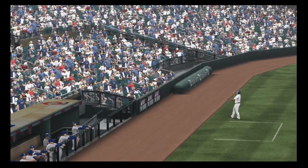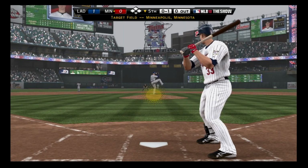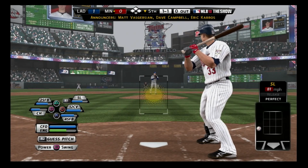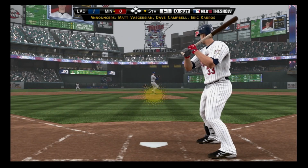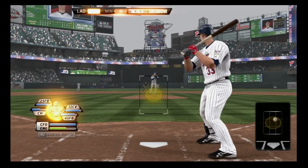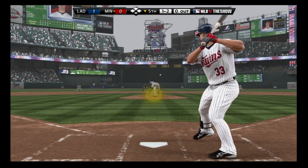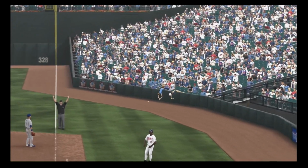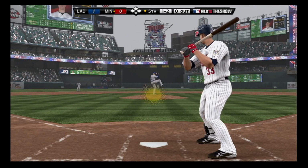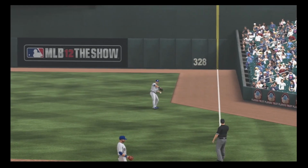And the third baseman will have a look at it, but this is back into the seats. Off the plate, 1 ball, 1 strike. Now a ball sliced out of play down the left field line. Line softly to the right side. Foul. Here he comes again, 1-2. Here's a ball swung on and lifted out to Ethier in right. 1 down.